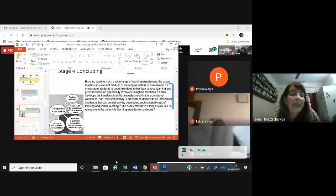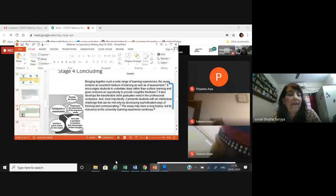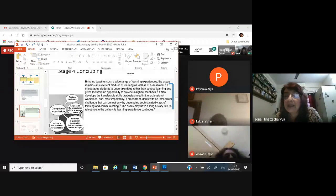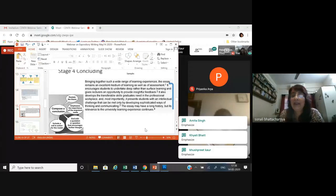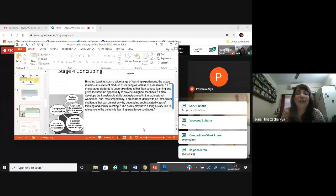Does it restate the thesis? Does it emphasize the importance of the argument made? It doesn't end with a quotation, but what does it do? It does emphasize the importance of the argument made, does it not? Emphasize. Great. It emphasizes action, and the continued action is what is required.